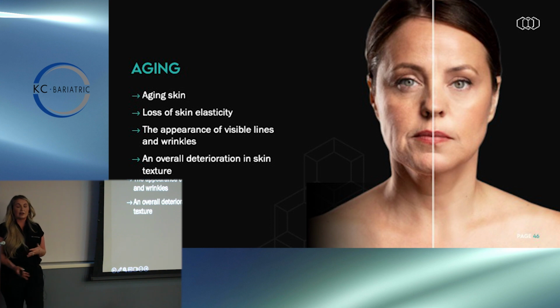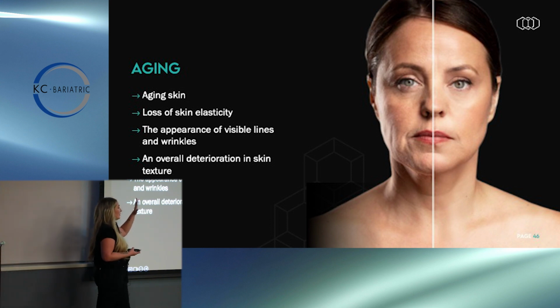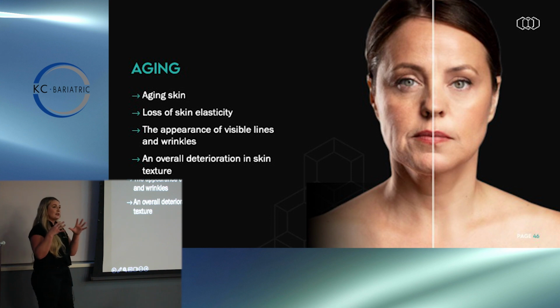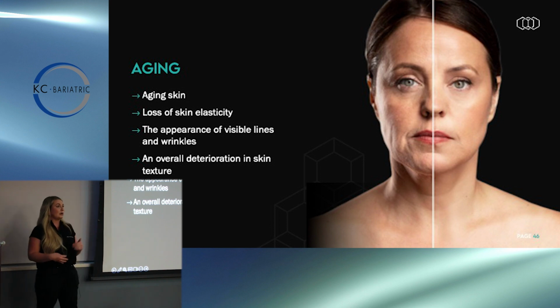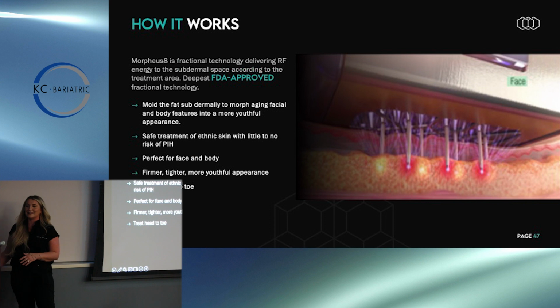We talked a little bit about this, but as we start to age, we start to see some of these common things that are happening to our skin. Laxity in the skin, loss of tone and texture, fine lines and wrinkles. The fat that was once in certain parts of our face and voluminous has slowly started to shift to different areas. On our body, we see maybe some laxity in our elbows, our knees, cellulite, stretch marks, the list goes on, and that is what our Morpheus 8 is really designed to treat.